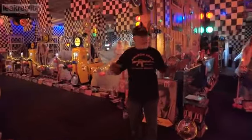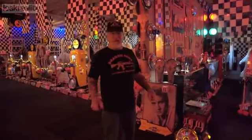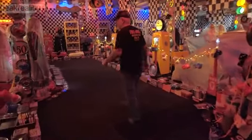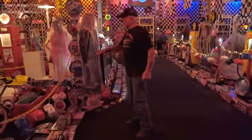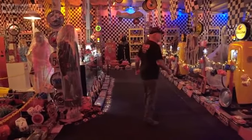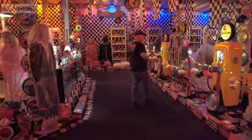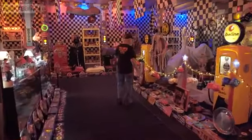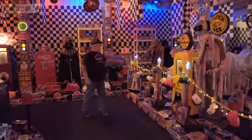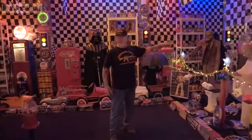In fact, if Elvis was still alive, he'd be 86 years old right now. Okay, I show them all the new pedal cars I picked up this winter. I got more bicycles. I bought 6 more hot rods this winter. We got the 32 Fords over here, chopped and channeled, 3 windows. This is where I keep my dragster. We got my coffin car over here, and my Willys coupe is in the corner.